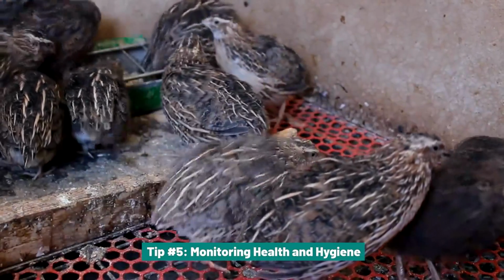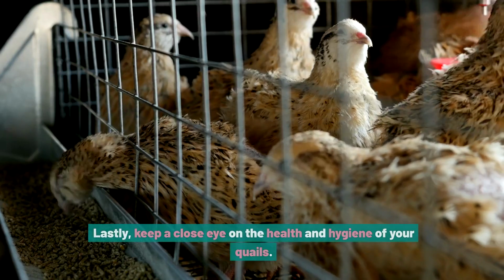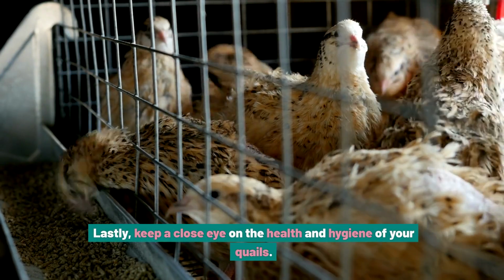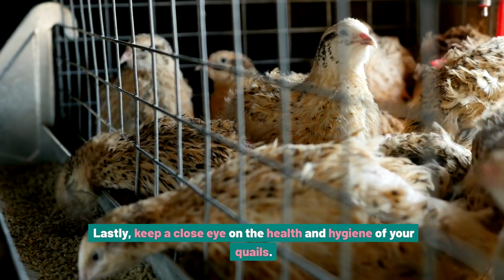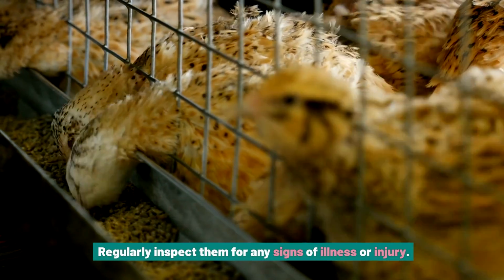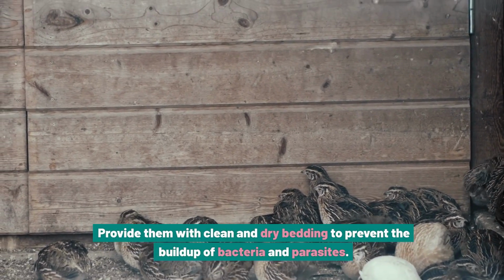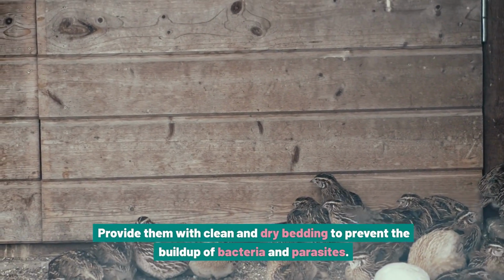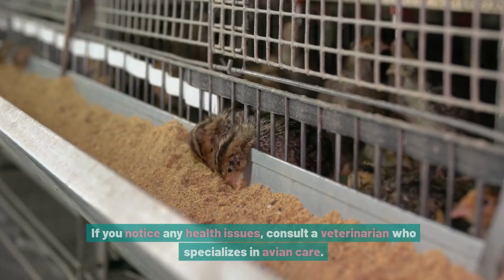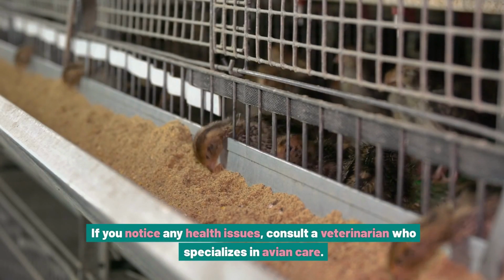Tip 5. Monitoring health and hygiene. Lastly, keep a close eye on the health and hygiene of your quails. Regularly inspect them for any signs of illness or injury. Provide them with clean and dry bedding to prevent the buildup of bacteria and parasites. If you notice any health issues, consult a veterinarian who specializes in avian care.